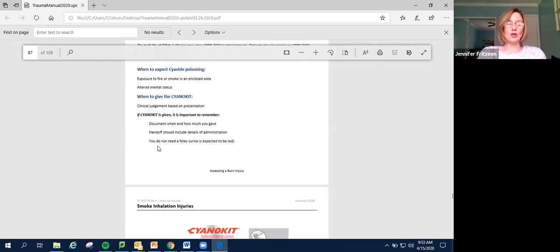Now, just a couple other things to know about a patient who has gotten the Cyno kit. It turns their urine really red. And so we don't need to put a Foley in. We know it's going to be red. And when you see the red urine and you know they've gotten the Cyno kit, they are not bleeding. You can dip it if it makes you feel better. Send the UA if it makes you feel better. But it's just the fact that it turns your urine red.